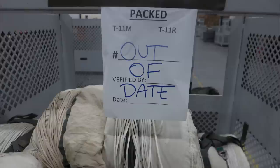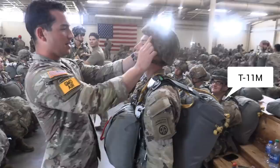So as you're walking around the pack shed, you'll actually see parachutes that have been placed in bins that are going to be removed from the supply system because they're too old. Every paratrooper gets a reserve parachute called a T-11R. The T-11 main is on the back, the T-11R is on the front. The slightly smaller reserve chute is there in case the first malfunctions.